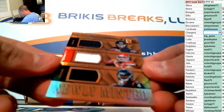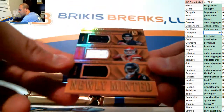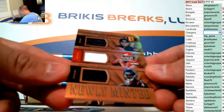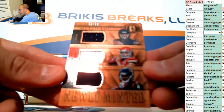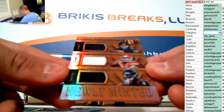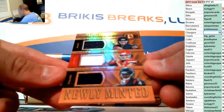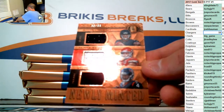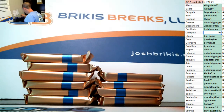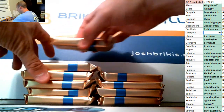Here's a random out of 99 of the rookie quarterbacks. The top three dogs, Trubisky, Mahomes, and Watson. Bears, Chiefs, Texans, newly minted triple jersey, 33 of 99. Random between Lucky and Big Game. Lucky's got two-thirds of that one. Good luck to both of you. Yeah, no doubt, huh?